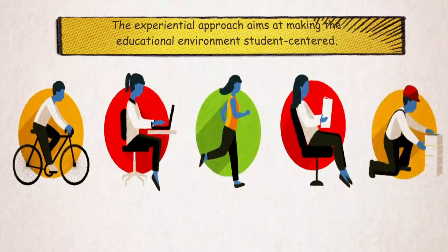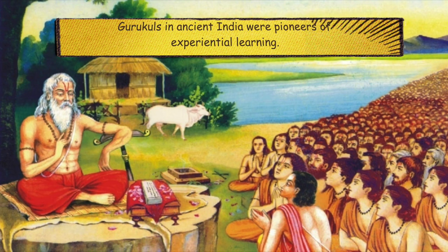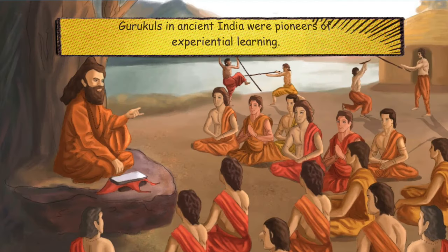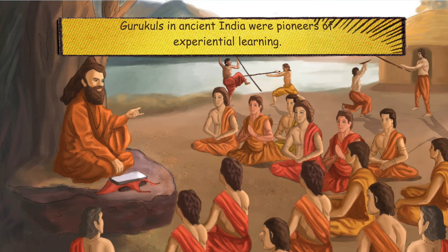Did you know that this is not something new? A well-established education system existed in India, even in ancient times. There used to be residential schools known as Gurukuls. Gurukuls in ancient India were pioneers of experiential learning. They believed in holistic education that went beyond textbooks and lectures. Students lived with their gurus and engaged in hands-on activities like farming, craftsmanship, and cooking. Nature was valued, with outdoor activities and walks, reflection and discussions fostering critical thinking and self-awareness.